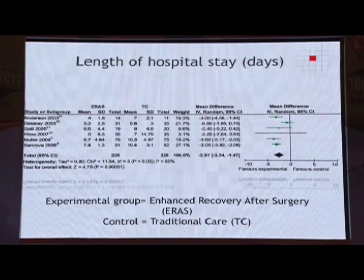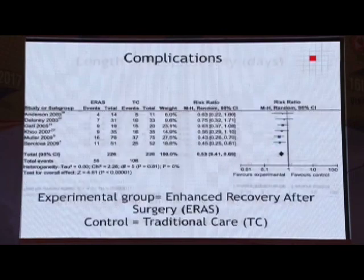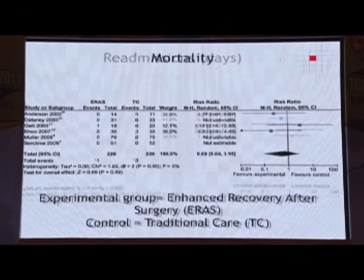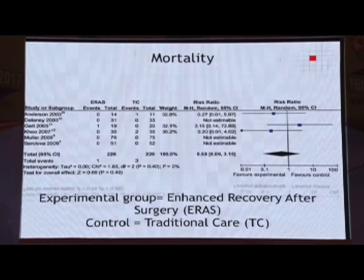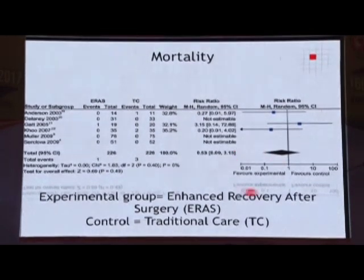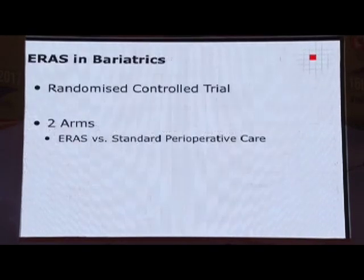The NICE guidelines were based on many meta-analyses. In all the meta-analyses, they found that the results favor the protocol-based approach. Even the complications are much fewer in the goal-directed therapy group. The readmission percentage was much lower with goal-directed therapy, and the mortality is much less in the experimental goal-directed therapy group.